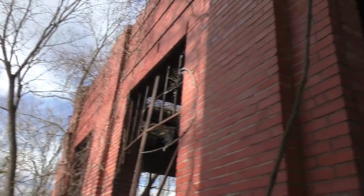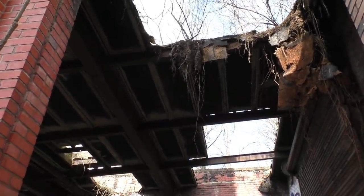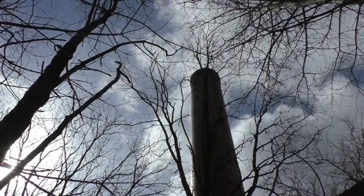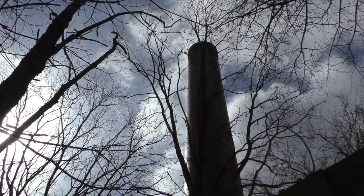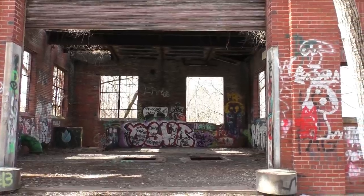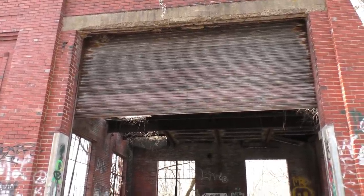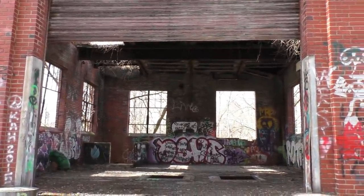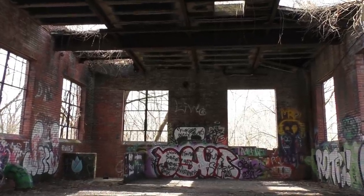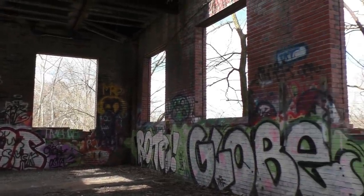But right here we have the top portion of the building, which is in pretty bad shape. And I think there's a way in on the back side, so we'll see you on the inside. So what looks like here is a big bay door with a roll-up garage door. They probably had vehicle access up here. Looks pretty empty. Looks like it's probably just more of a storage or maybe maintenance area or employee quarters. Maybe a break room or something.